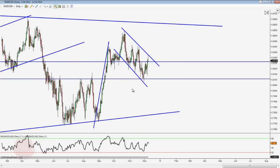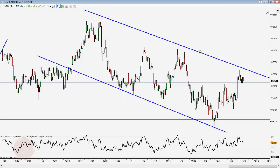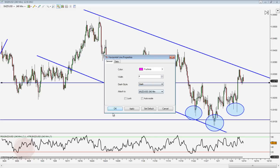Now, you can see we're in a little flag pattern right here on the way down. We just hit the upper trend line. If we go down to a lower time frame, however, we do have an inverted head and shoulders pattern. So if anyone's looking to get long, here could be a reason. You can see we have our left shoulder right here. We have our head right down here. We have our right shoulder up here. And you can see we have a beautiful neckline here in fuchsia.